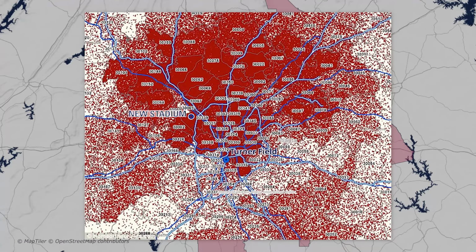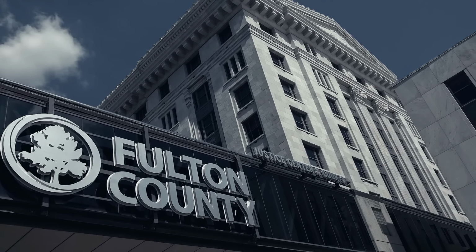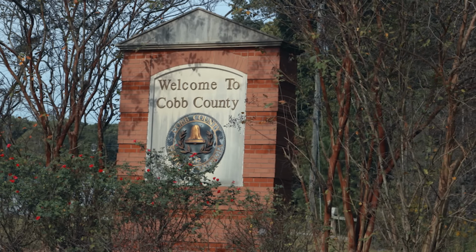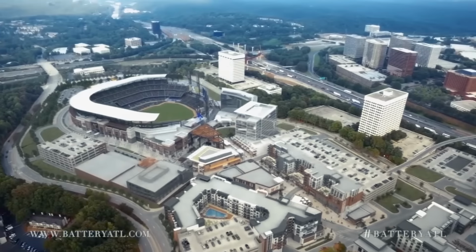Here's a heat map based on the Braves' ticket sales. So, to sum it up, what Fulton County couldn't deliver for the Braves, Cobb County could. Specifically the land and resources needed to build a new ballpark as well as its surrounding complex. This move, however, did have its fair share of controversy.